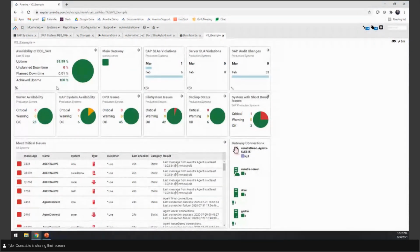The cool thing about our dashboards, though, is it's not just looking at single checks. You can actually group data together. So, like we see here, we have just this gateway check. All this is doing is just making sure that the Avantra gateway to perhaps one system is up and running. That's it. It's one check of one system. However, we can also group checks together. So here we've got my production servers. I want to make sure that all 28 of my production servers are up and running. So I just group them together very easily.